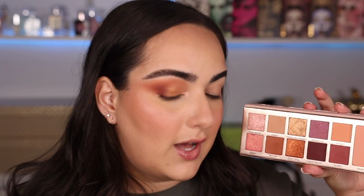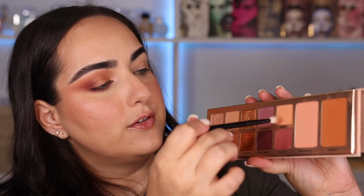This is the top of the first look. I'm in love. I'm going to get Claret here and smoke out my lower lash line back and forth, and I'm using the Rephr number 13. And then I'm going to grab Mango right here and smoke it out.